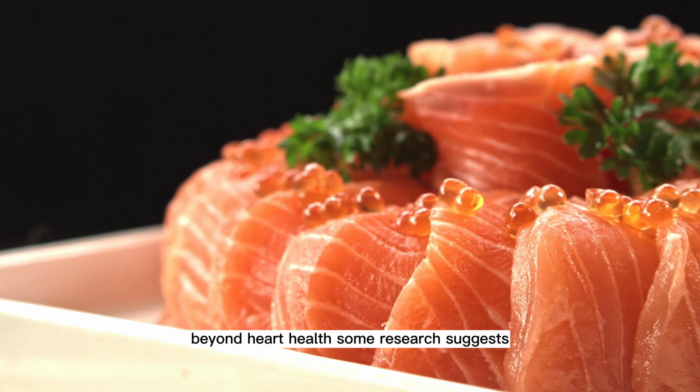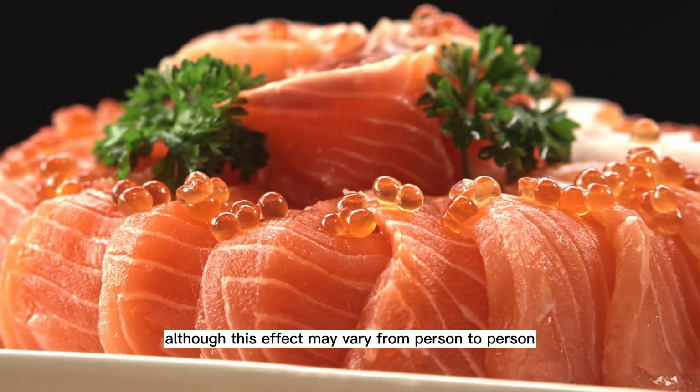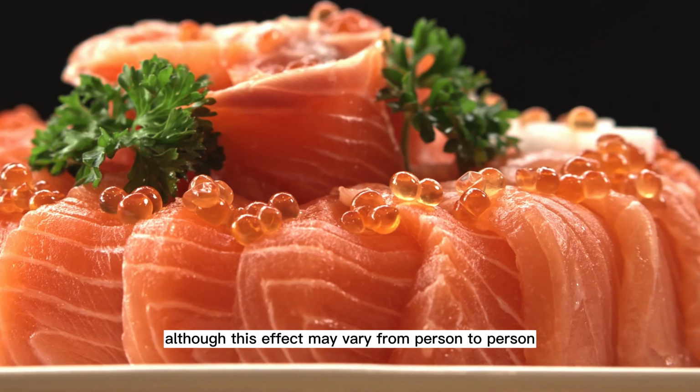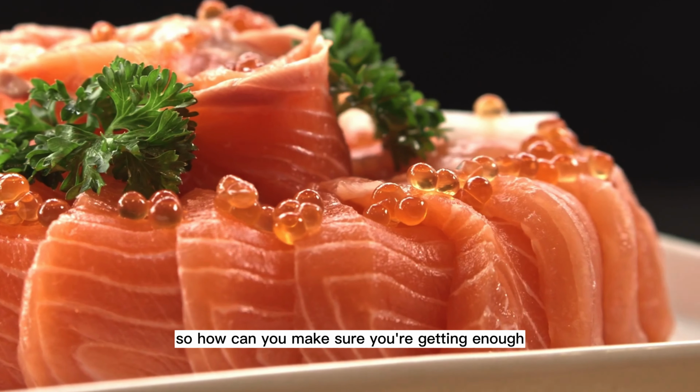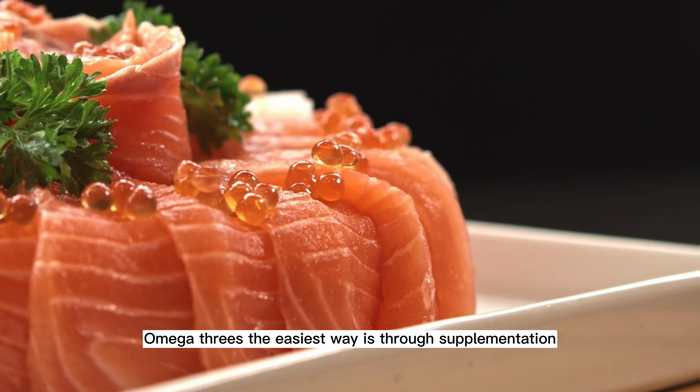Beyond heart health, some research suggests omega-3s may even improve insulin sensitivity, although this effect may vary from person to person. So how can you make sure you're getting enough omega-3s? The easiest way is through supplementation.